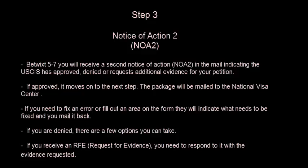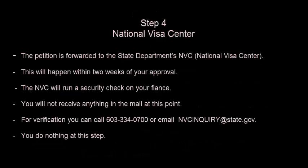And if you are denied, you may need to either file an appeal or get a lawyer or show the request for evidence information they are asking for.